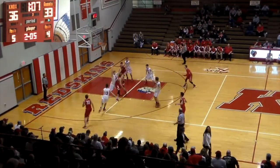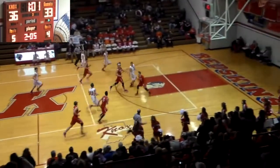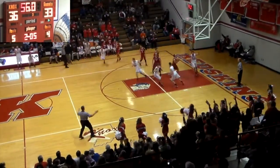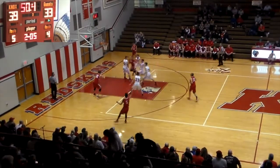Number 12 is Grant Marshall, 5'10". Trent Marshall. Shot is up, no good, and the rebound comes out of there to the Redskins. Here comes Broker across the timeline, kicks it out left side, Code for 3. Yes! Big time 3-pointer there for Ian Code, his 3rd of the ball game. That stretches the Knox lead out to 6, 39-33.